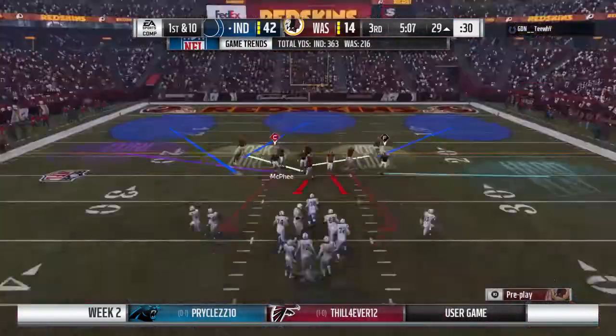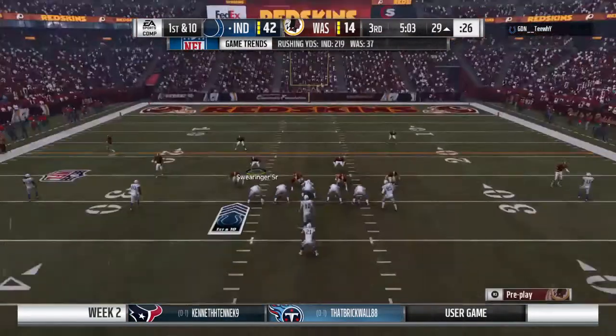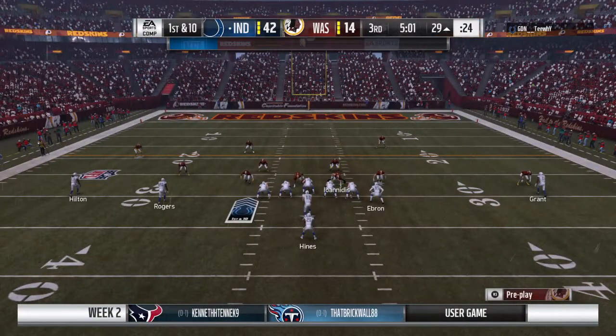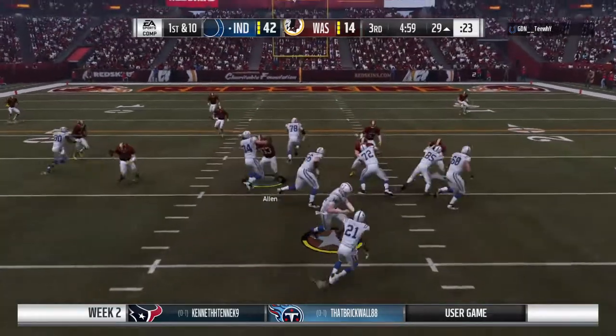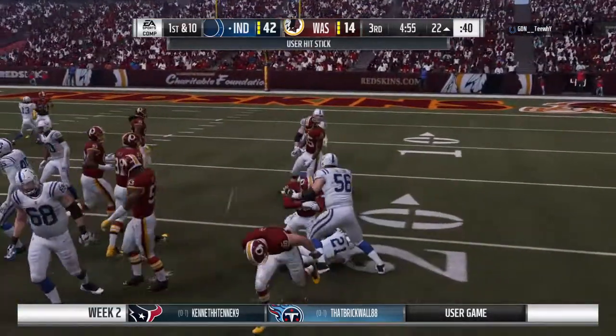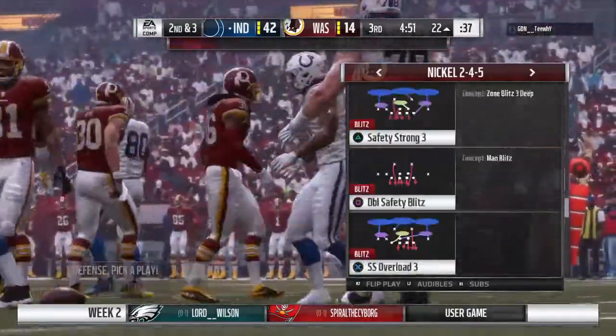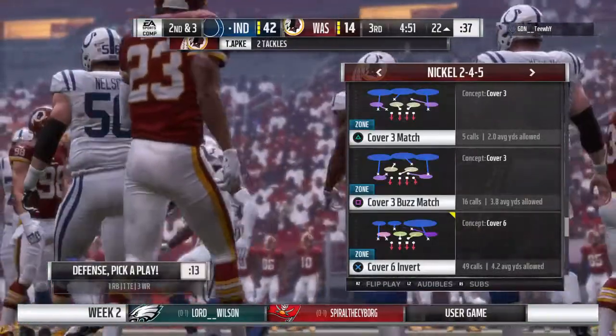And now it's 1st and 10. A big mistake, especially when you factor in the personal foul yardage. This is Hines. There's some space here. Down to about the 22 here. A solid run on 1st down. Gain of 7 leaves him with a 2nd and 3.